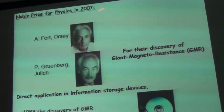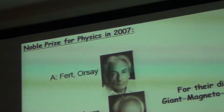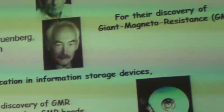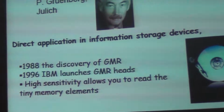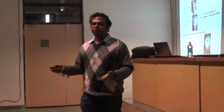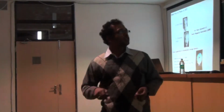Peter Grünberg got the Nobel Prize in 2007 for the discovery of giant magnetoresistance. This is a fantastic phenomenon that occurs in a chromium-nickel alloy. What is of interest here is that magnetic materials are always sought after by industry because of the hard disk that we use today. I'm sure all of you have a Wi-Fi, phone, or laptop in one way or another. All of that is coated with magnetic materials. Most of them are using this GMR, this giant magnetoresistance.